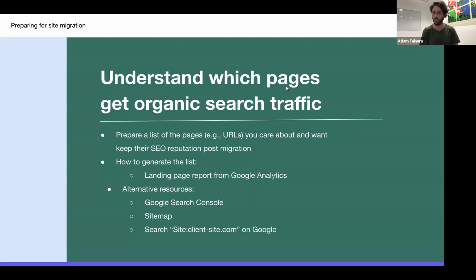So when we get a request for any of these pages, we want to make sure that the visitor has a smooth transition to the new URL. In order to do that, one of the cool resources that we can use is Google Analytics. So what I'm going to do is a quick run through of what you can do in Google Analytics in order to prepare this list.